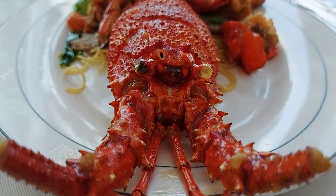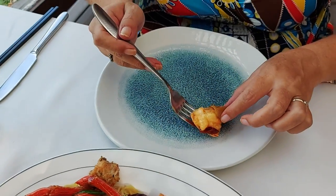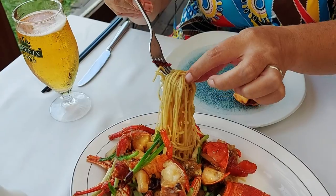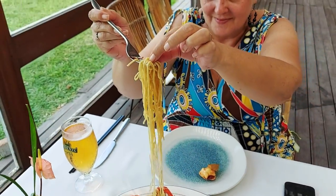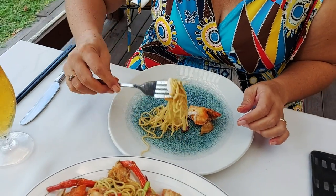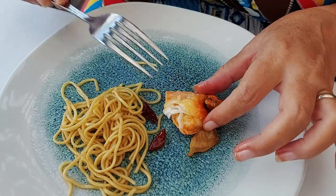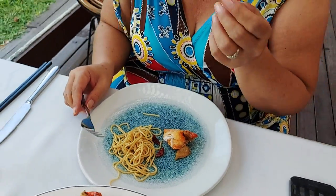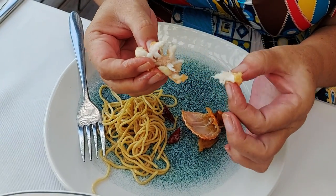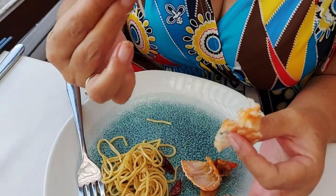Well, that's quite scary. So, okay, we're gonna eat it. This is yumminess. There's noodle underneath. Oh yes, now I'm gonna get this noodle. Oh wow, that looks good. That is so soft and buttery. And all those flavors. Absolutely gorgeous lobster. I didn't see everything he did to it, but it is phenomenal. And the flavor, I don't even know what's on there, but it's brilliant.